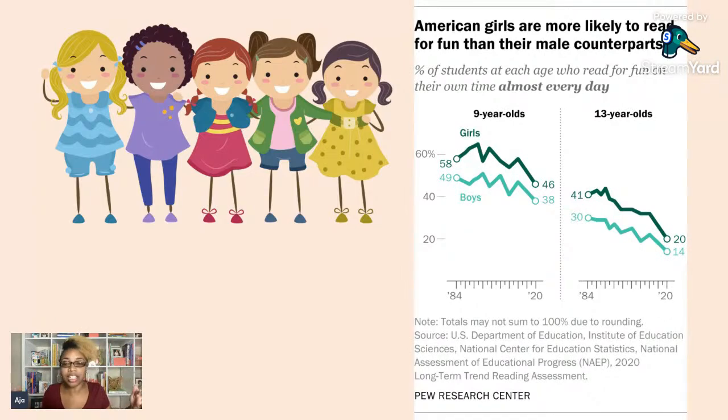So this literally means that if you have an African American boy, not only are they in the ethnicity that does not like reading for fun, but they are also in the gender part that doesn't like reading for fun. So it's important that you understand the odds that you are facing when you try to get children to actually want to read.